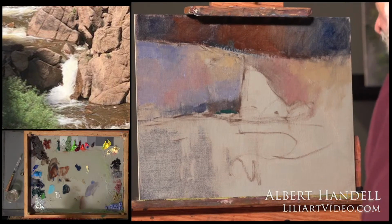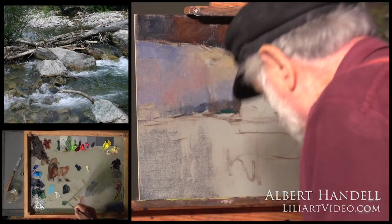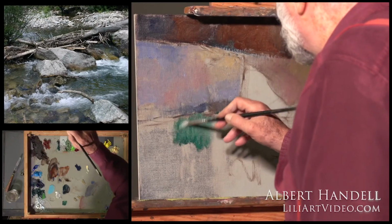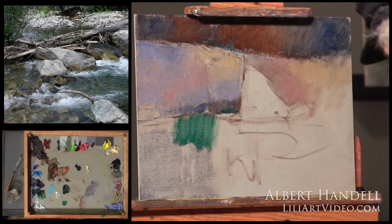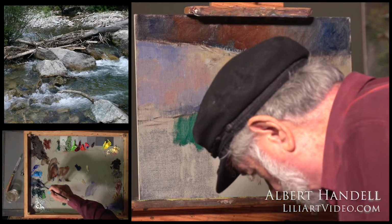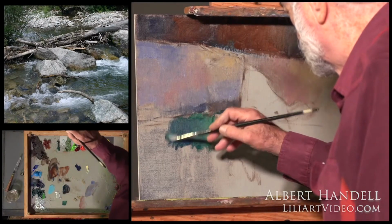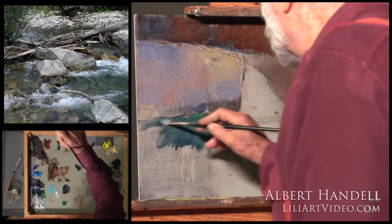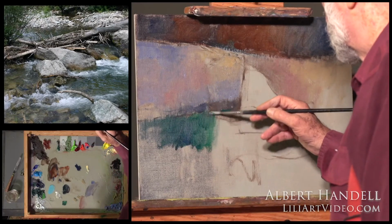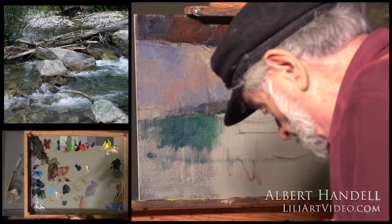I'm going to clean this off. And in the water, there's a certain amount of green, and it's darker, and that's too green. So I'm going to put some blue into it. That feels better. And soften the edges, soften the edges. Okay, so far so good.